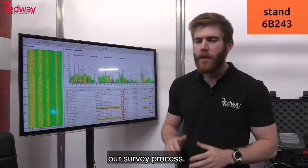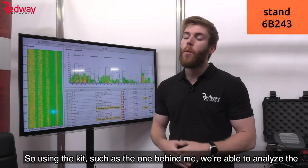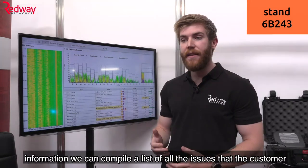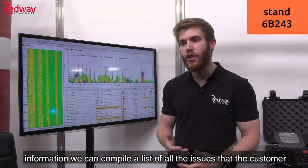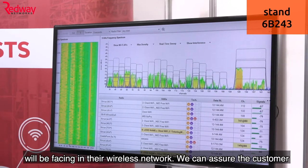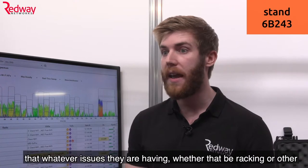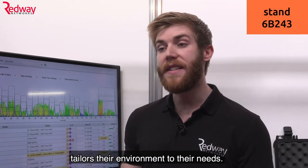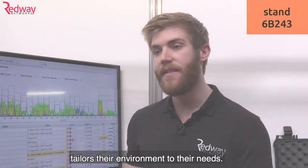survey process. So using the kit, such as the one behind me, we're able to analyze the data that we can collect from our customer surveys. Using that information, we can compile a list of all the issues that a customer will be facing in their wireless network. So we can assure the customer that whatever issues they're having, if that be racking or other local network issues, that we can implement and design a solution that tailors their environment to their needs.